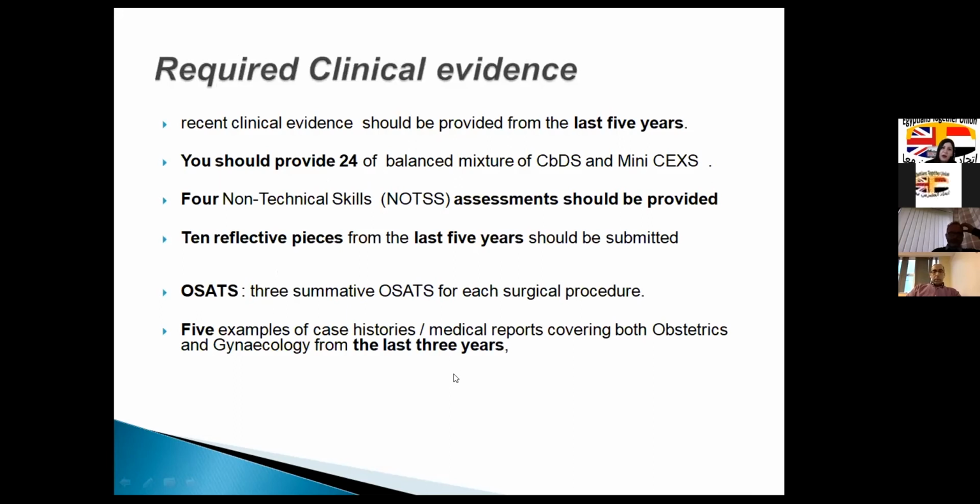I will talk here about other required and essential clinical evidence. Make sure that all recent clinical evidence is provided from the last 5 years. You should provide 24 balanced mixtures of CBDs and mini-CEXs, equally divided between obstetrics and gynecology. You can discuss a CBD as a case discussion with your colleague, a consultant, or even a junior doctor. And mini-CEXs, you know that they have to be done with a bit of supervision.